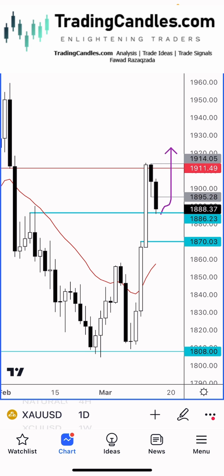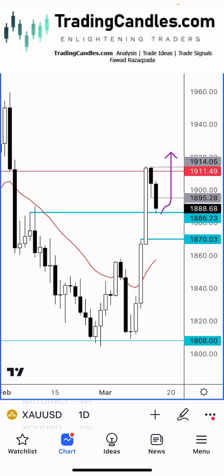So ideally, what I would like to see is for 1886 support to hold today. It's obviously possible that the price could deviate a little bit below it, but on a daily closing basis, what I want to see is for price to go back above Tuesday's low at 1895. So around current levels, I'd like to see the buyers step back in to drive the market higher. If that happens, so if we go back above Tuesday's low, then in all likelihood we are going to take out liquidity resting above Tuesday's high at 1915ish, which is where I think gold might be heading to next.